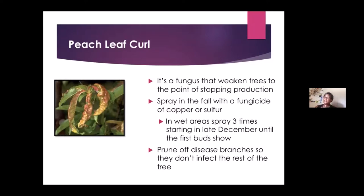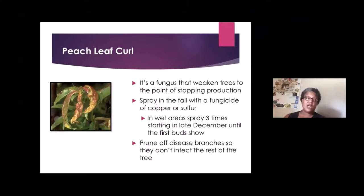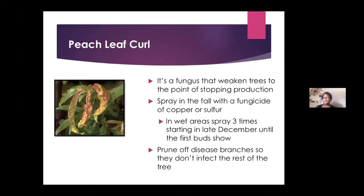So as far as using the fungicide, you're gonna have to use it during its dormant season, right up to the point where it starts to kind of show its first buds, and then cut off any diseased branches that you might have. It's very unfortunate.